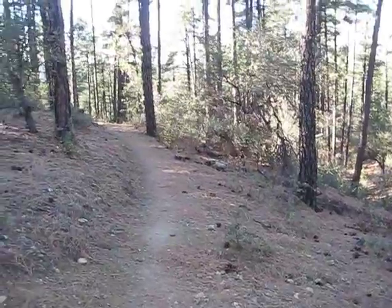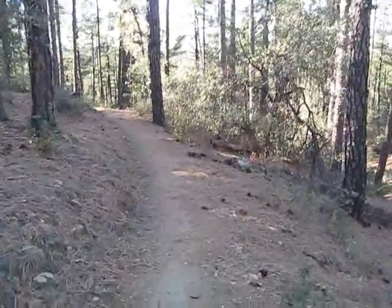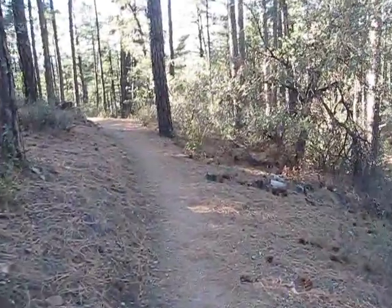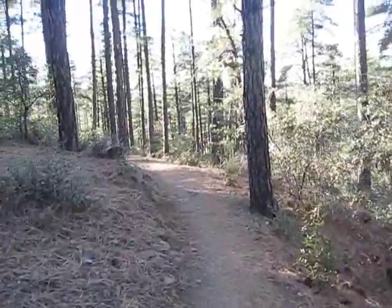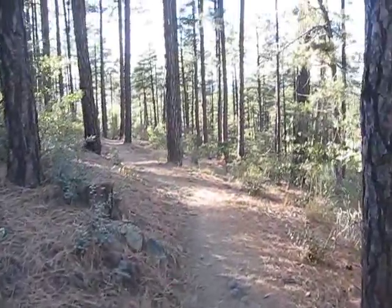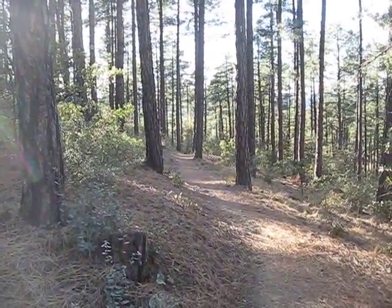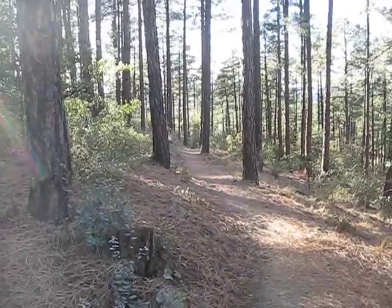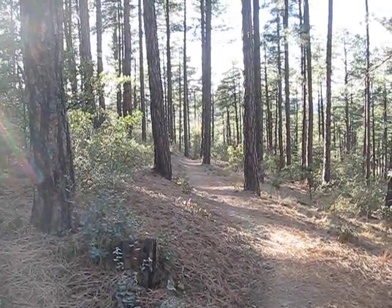Now we're starting back downhill on 396. This will take us back to the parking lot, past the campground. But you can see this is just a lovely area. This is one of my favorite parts of the whole trail. We're going down through tall pines, nice gradual trail, real easy hiking, and excellent day for a hike today.